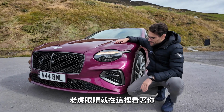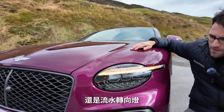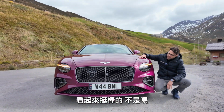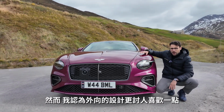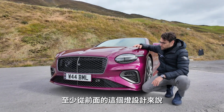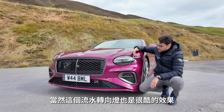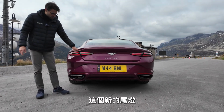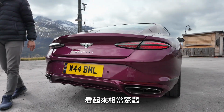And here the Tiger is looking at you also with the turning indicator or hazard lights in the cascading form here. That looks pretty stunning, doesn't it? However, I honestly have to say, I think the outgoing design was a little bit more likable from this light design in the front. But definitely here also with the cascading turning indicator is also a pretty cool effect. However, I'm really a fan of the new tail lamps, and here also when you hit the indicators with this cascading effect, that looks pretty stunning.